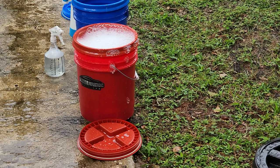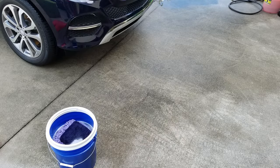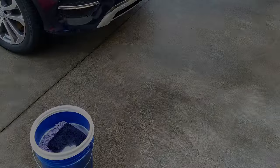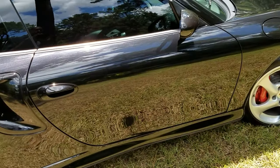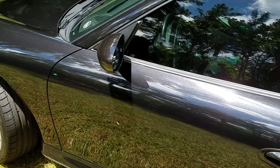Most people will never know what their car looks like properly detailed. But it doesn't stop there with me. When I am detailing a car, it is an opportunity to teach proper aftercare maintenance habits, which I do hope are taken to heart. Black exposes and rewards the quality of detailing work you do.